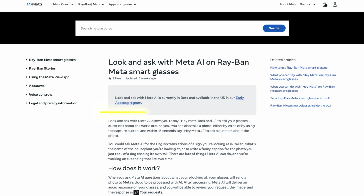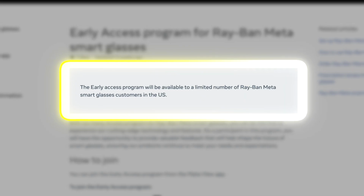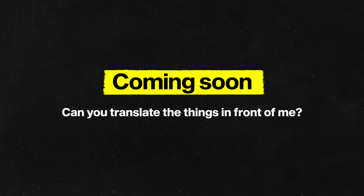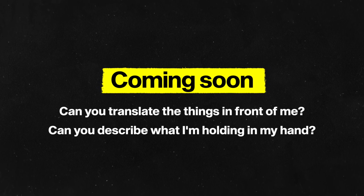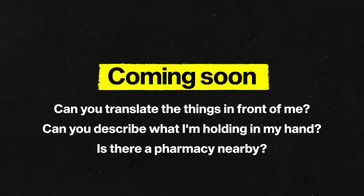Meta does currently have an early access program which drastically expands the abilities of this voice assistant, but it is only available to very select users and only in the United States, which is very disappointing for the rest of us. However, the new functionality that will ultimately roll out to hopefully everyone looks incredibly promising. And you will be able to ask your glasses some pretty advanced things, like can you translate the things in front of me, or can you describe what I'm holding in my hand. It will also have a Bing integration, so you can ask for stuff, locations for example, nearby you, which again, sounds pretty cool. I just wish I had access to it already.